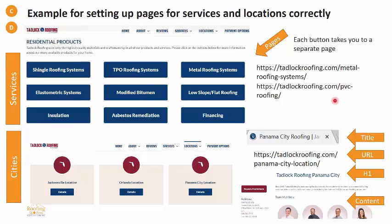Again, this is an example of how a roofing website has done it. They've identified services as shingle roofing systems, elastomeric systems, insulation, modified bitumen. Again, this part I'm not technical, I don't have a detailed understanding of these services. I know metal roofings and flat roofings, but whatever your services are, you can do it like that. And look at how the URLs are different for each of these. Once I click on these buttons, it takes me to a different page. You want to ideally have a similar thing.